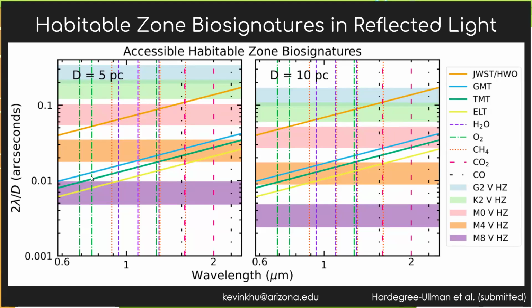So the ELTs should be able to reach biosignatures for G, K, and early and mid-M systems. They should be able to reach optical wavelengths, so the oxygen band, at 5 parsecs and even 10 parsecs for the most part. If you're looking at JWST or HWO, you can only really access G and K stars. You might be able to observe some M stars at optical wavelengths close by, but not further away. So feel free to take a look in more detail at this plot in my paper, but you can basically look at M dwarfs from the ground with ELTs, in reflected light.